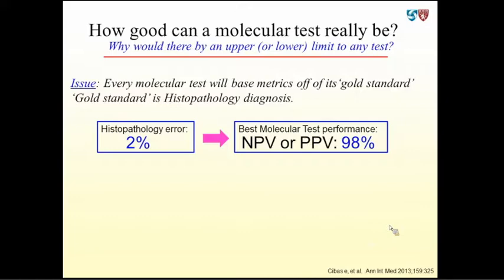And the leading answer here is this. Any diagnostic test, but in this case, molecular tests for thyroid nodules, are going to base their performance off of an answer, a gold standard. And the gold standard here is the specimen truly cancer or not? Yes or no, right? And so you have to ask the question, which surprised me, and I'll show you some data, how often do pathologists disagree about whether something is cancer, yes or no?